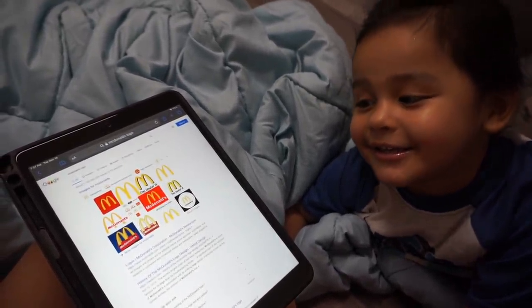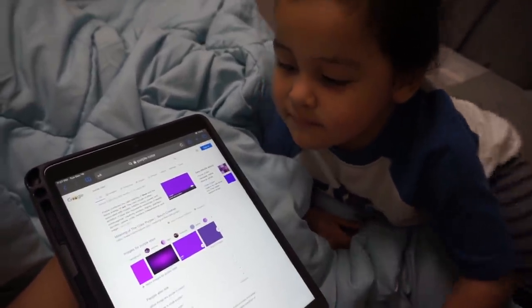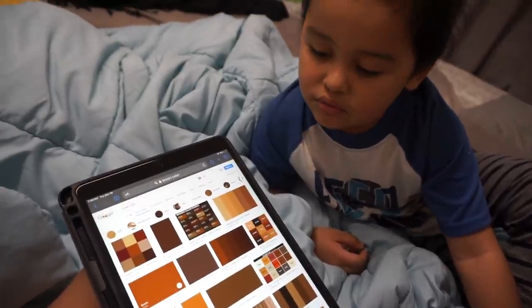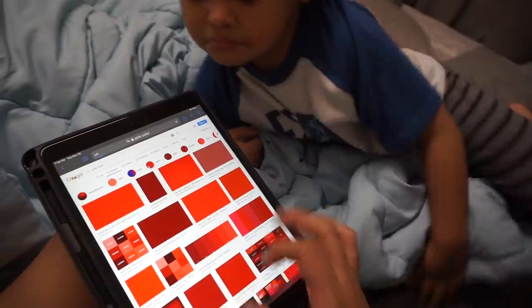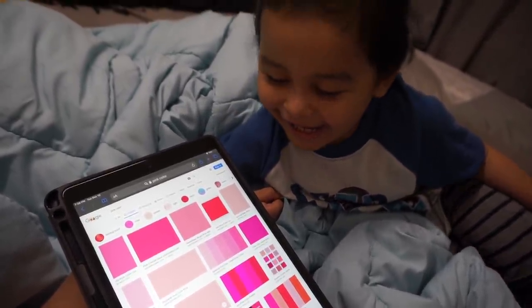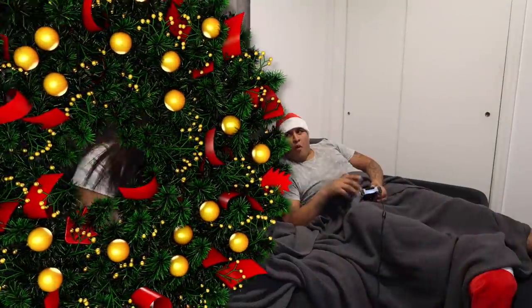McDonald's. Now, ahora, en español. ¿Qué color es? Morado. Morado, muy bien. ¿Qué color es? Marrón. Marrón, muy bien. ¿Qué color es? Rojo. Sí, rojo. Okay, ¿qué color es este? Rosa. ¿Qué color es? Azul. Azul, muy bien.